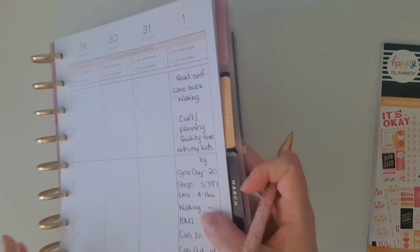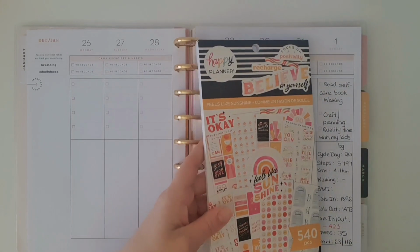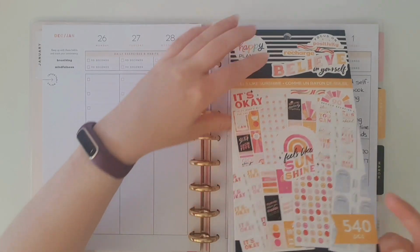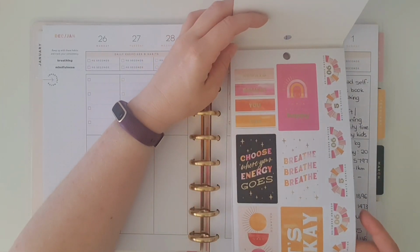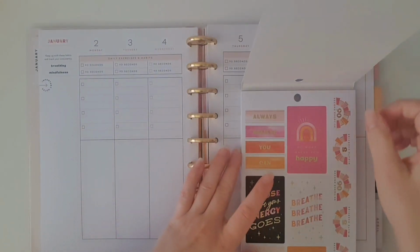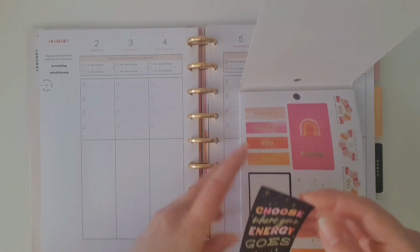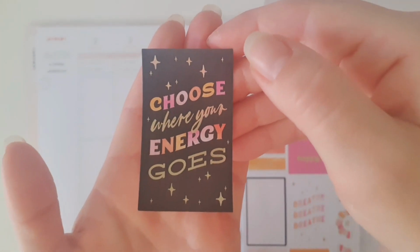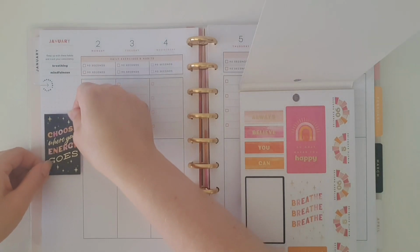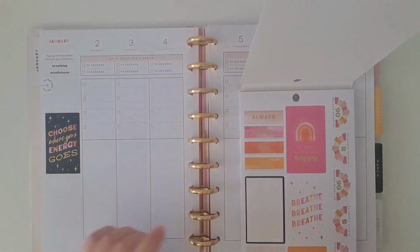Now, I'm not going to be using this as a decorative planner per se, but what I did want to do was get this cute matching sticker book, which is called the Feels Like Sunshine sticker book, and I thought, you know what, that is great. Now, I'm going to turn over to the next page, and I'm going to pop this sticker here. I think it's perfect. Choose where your energy goes. And that pretty much sums up what my goal is for this year. So I'm just going to pop that little quote there, and that gives me something to focus on.